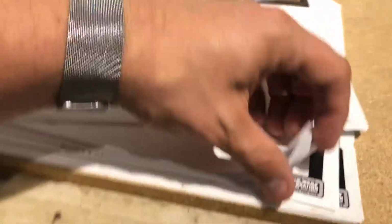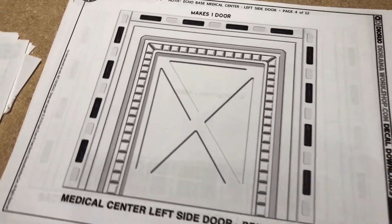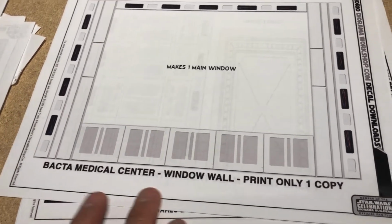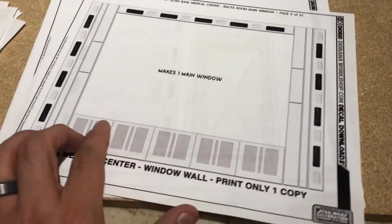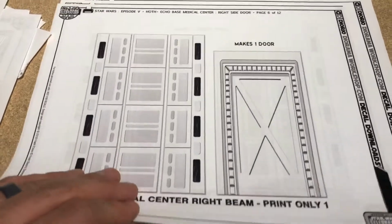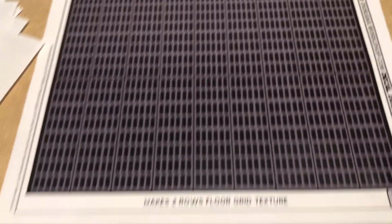And what is the most incredible thing about this is he's done all the graphic work, and you basically just print off these decal sheets, cut them out, put them on a piece of foam board, glue them together, and you have the potential to make a pretty incredible diorama all in one. Nice little kit. I'm excited to bust this out. Look at these floor grates. That's amazing.